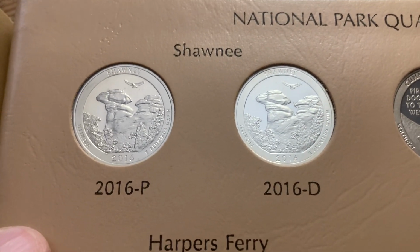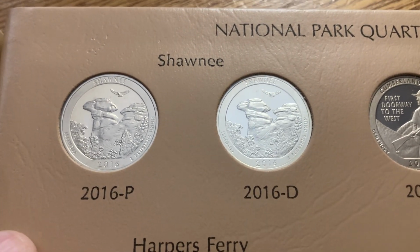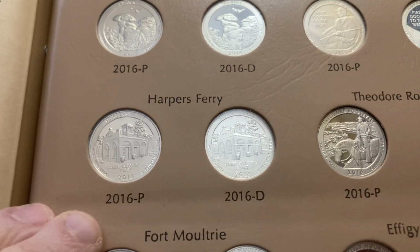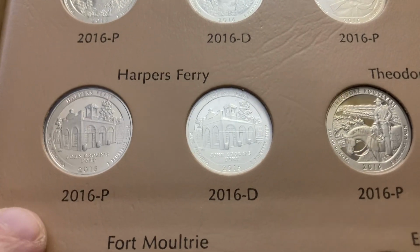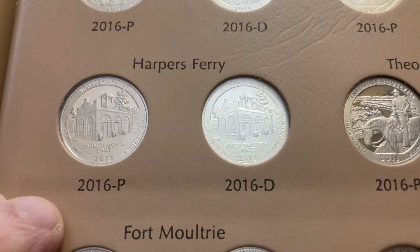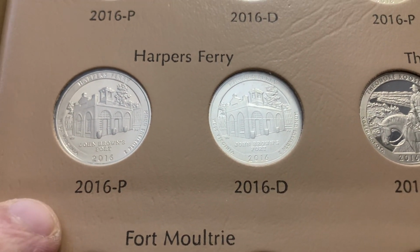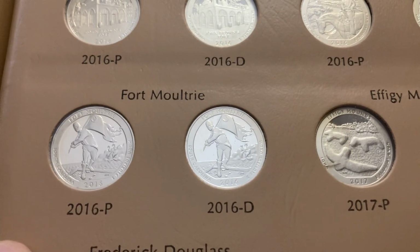And now with the American Woman Quarters, which is a short-lived series, I do feel that they could do the American Woman Quarters a few more years. I can think of many other famous American women that need to be on our quarter. For some reason, that series is ending next year.